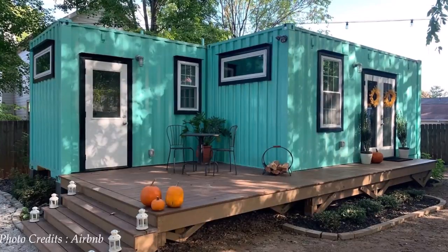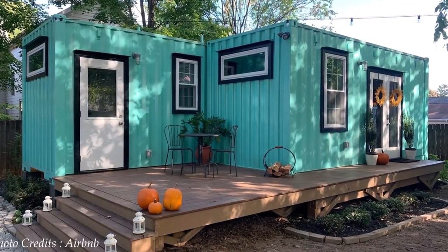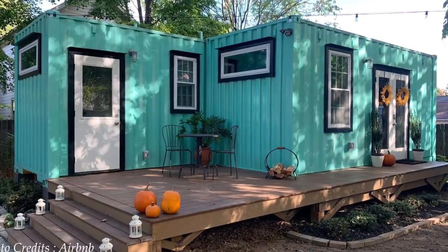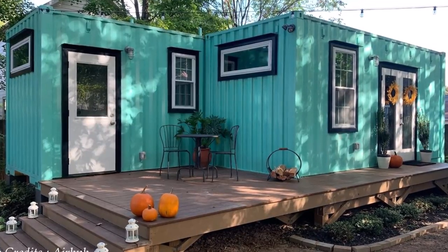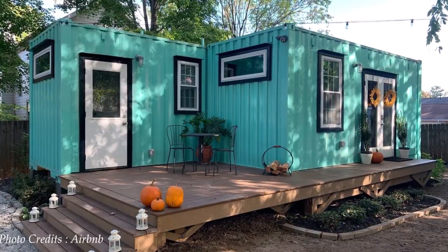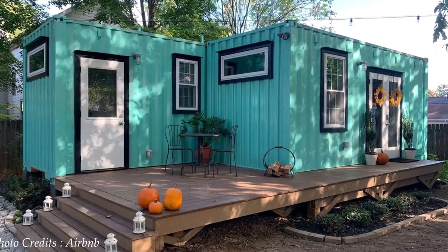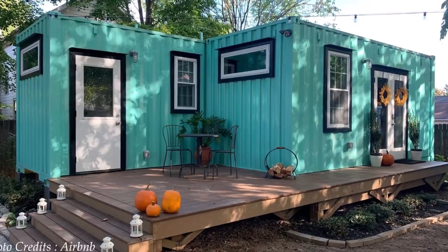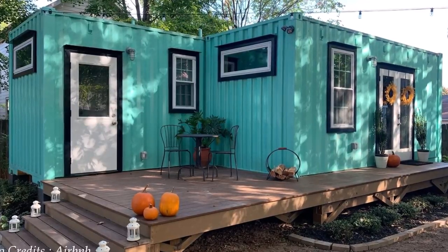From outside, there is no secret. This is a shipping container cabin. The grooves of the raw shipping container walls are painted in a teal color and are visible throughout the exterior to bring out the industrial language of the cabin. The teal paint coating the containers' exterior, plus the white windows and the doors all outlined in black, soften the industrial edge of the container units.